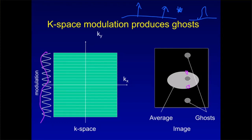We're talking about 256 lines. It's about a second every heartbeat. That's 256 seconds compared to, let's say, 5 millisecond TR. That is a long time.